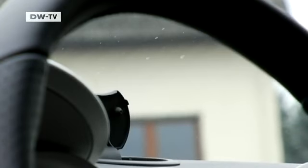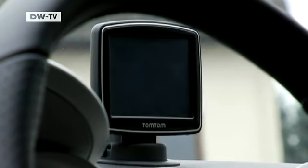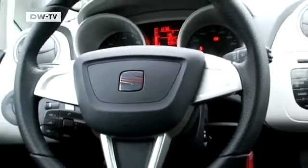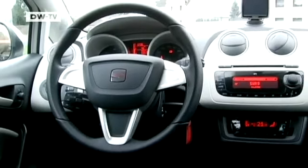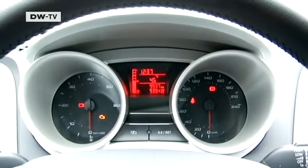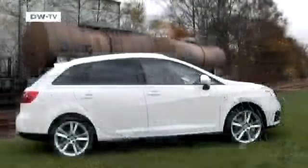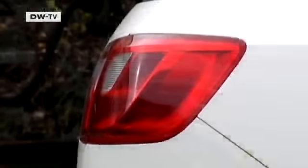The stand for the navigational system is a nice touch. Just pop the lid and plug the GPS device straight in. It makes those annoying hanging cables a thing of the past. The nose of the car is typical Ibiza, although the stretch version is 18 centimeters longer. The back end sports a spoiler on top with an integrated third brake light.